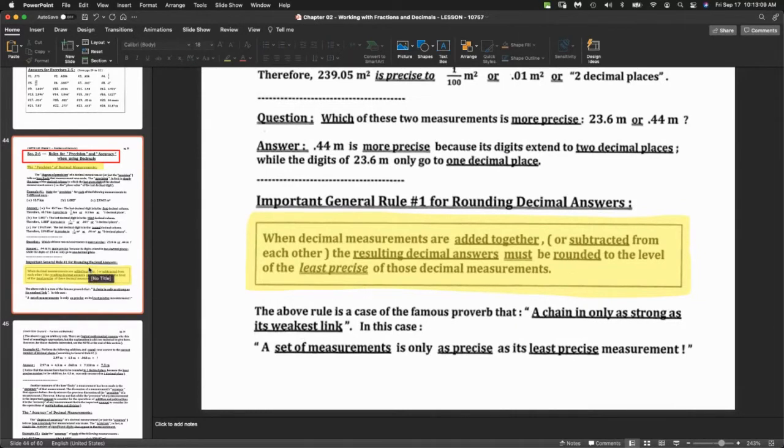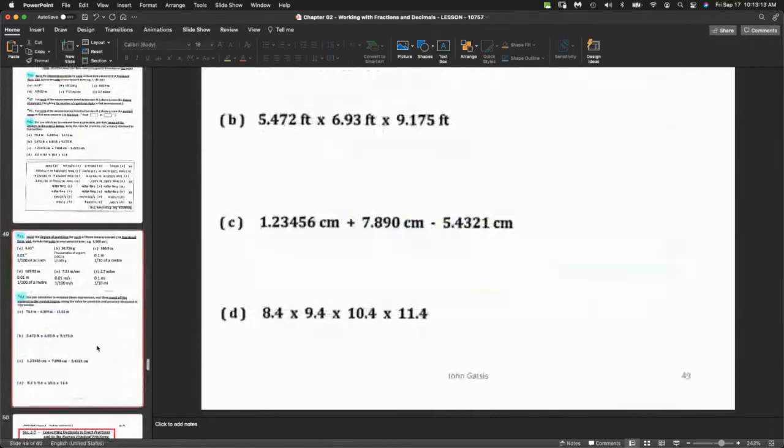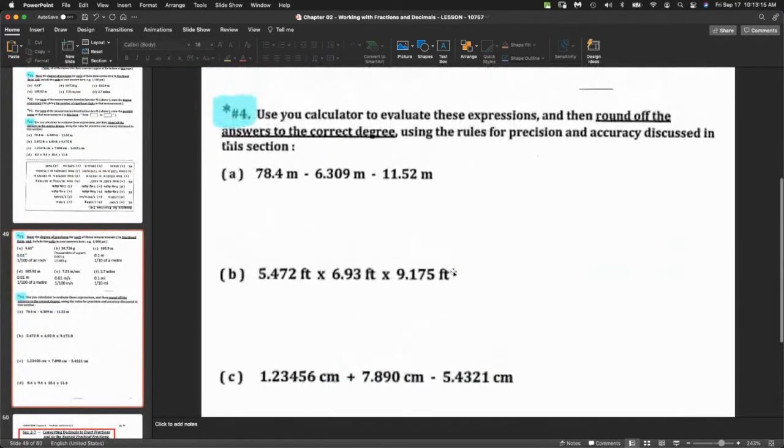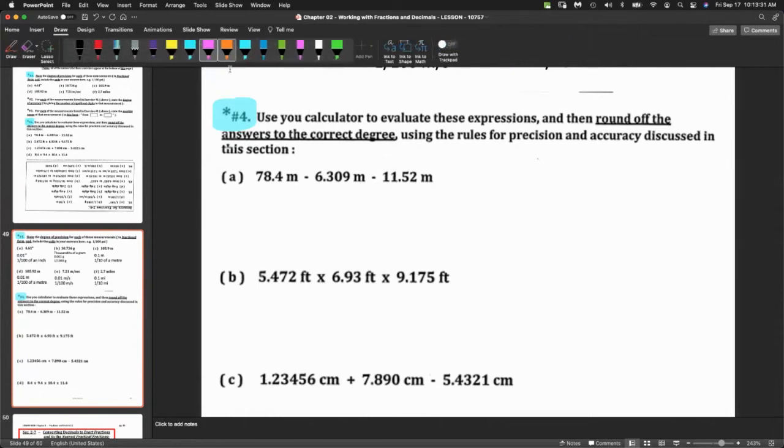So that sounds like kind of weird and annoying. Let me show you with an example how it's actually processed. So you see this question here involves subtraction A, and also C involves addition and subtraction. Those are examples of addition and subtraction, so we're going to use precision for those questions. So I'm going to highlight this in pink here because those ones are very similar questions.